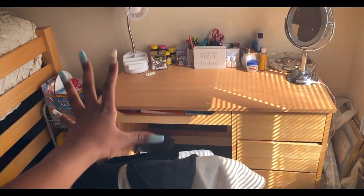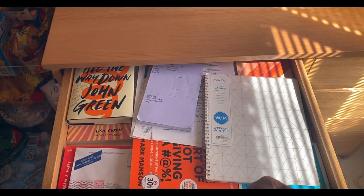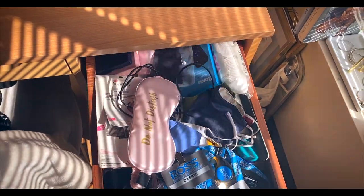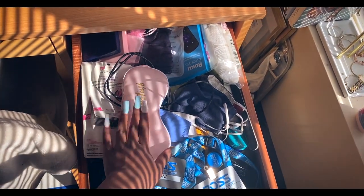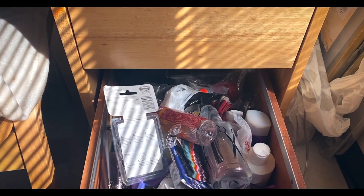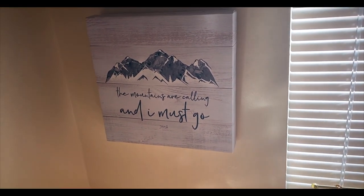So this is my desk, and then underneath here is the trash can. This opens, which I really like, and it just holds all my books. I have a planner, a different book, and the drawers. This first drawer is just miscellaneous stuff. Do y'all remember this sleeping mask that I got in my vlog? I don't use it, so. And in this one is more school supplies, extra stuff. Here is all of my hair stuff. Right here, I have this canvas that I got from Marshall's.